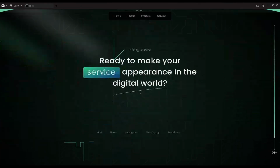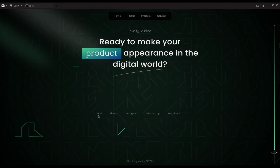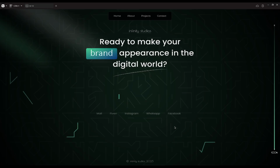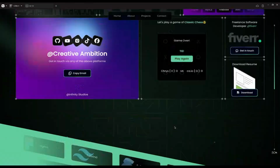Finally, there's a CTA and contact section with a call to action and links to various socials to get in touch, all styled to match the theme. The site is fully responsive, works great on mobile, and loads fast thanks to Next.js optimization.